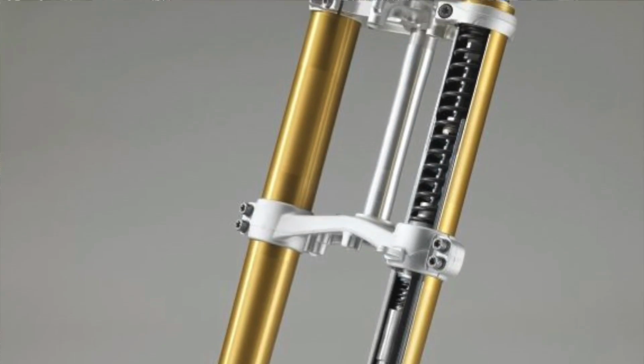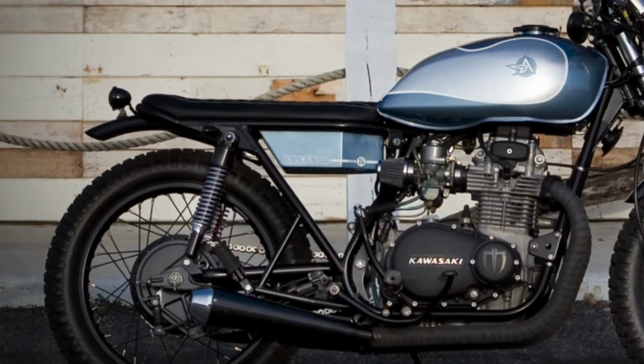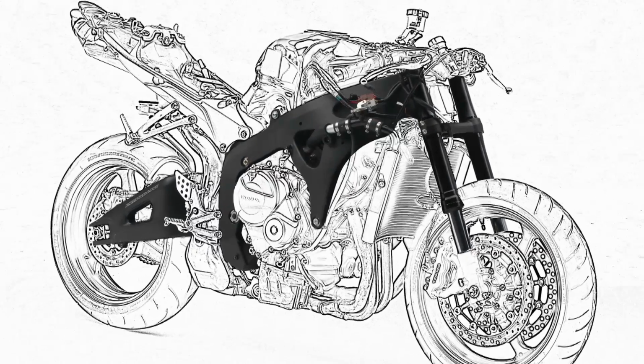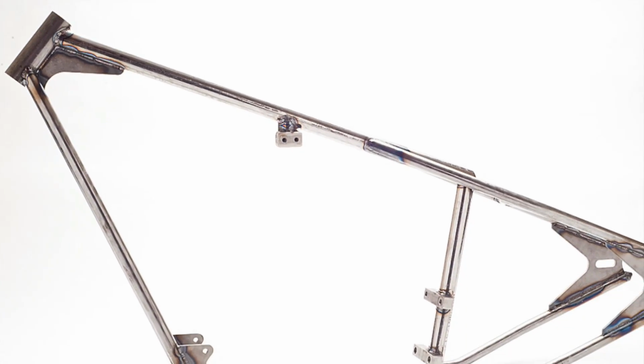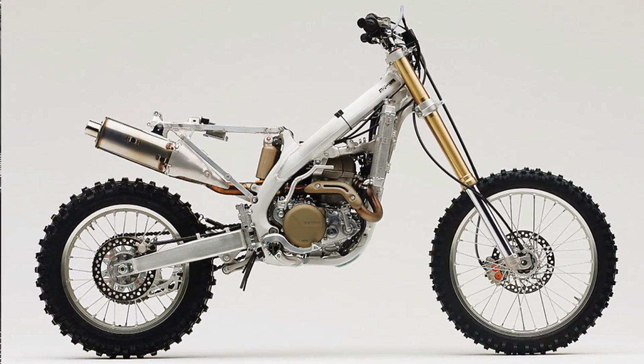So you have front forks or the shock or shocks in the back. Some motorcycles have shocks, some don't. Either way, that's suspension. Now the frame is what's holding everything together. There are varied versions of frames, for another time perhaps, but the frame is the backbone to it all. So combine the suspension and the frame together, and you have what is commonly referred to as the chassis.